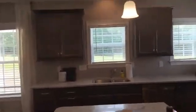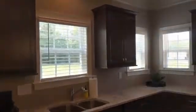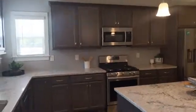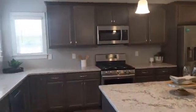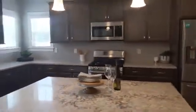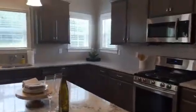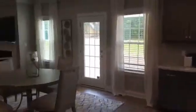These are our base level cabinets, so this is the style. I have 7 colors to choose from. This color is a color called graphite. Stainless steel appliances are also our standard. We've upgraded to a gas range here, but our standard is Samsung. You get stainless steel range, microwave, and dishwasher, as well as a garbage disposal.